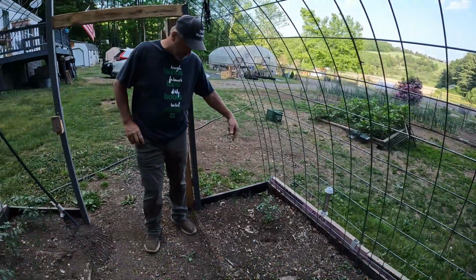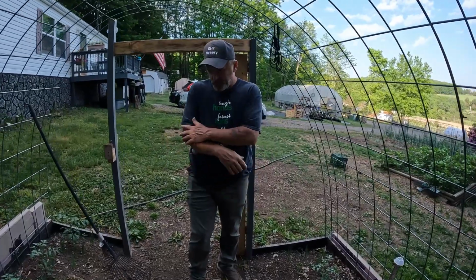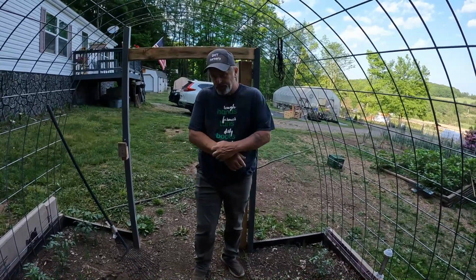And then she put more onions in over here. I need to pull the weeds or weed this area here, which I usually weed on Sundays, but this morning I just didn't do anything.